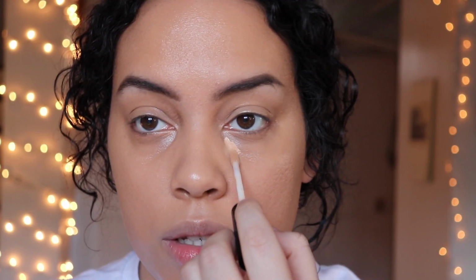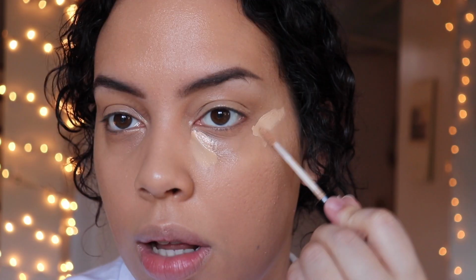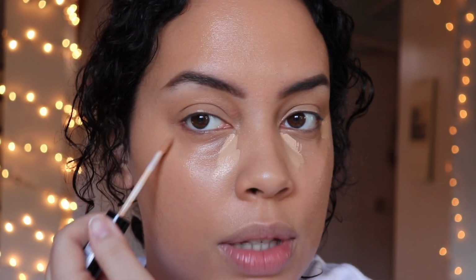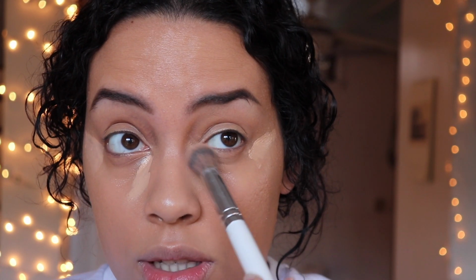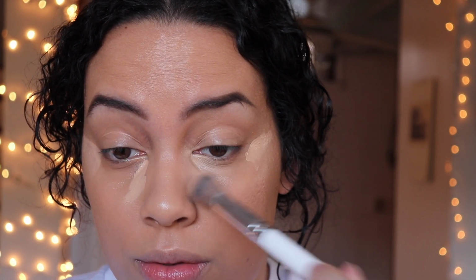So the concealer I use is the NYX HD Studio Concealer in the shade 4. What I do is I apply a little here and a little bit here. That's basically it. You do the same thing on the side. And I use a small brush to blend this out. This is the Morphe Jaclyn Hill JH08 brush. And I just lightly blend it out.